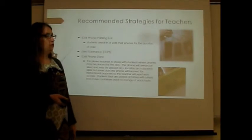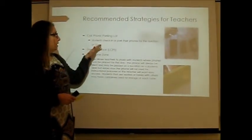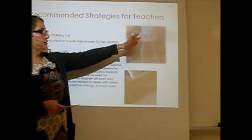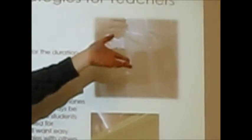Here are some recommended strategies for teachers in the classroom. Cell phone parking lots. Students check in or park their phones for the duration of the period. There are some teachers that have these little calculator bags. The student checks it in, it's got a little number related to it, and then a student goes and picks their phone up at the end of the day.